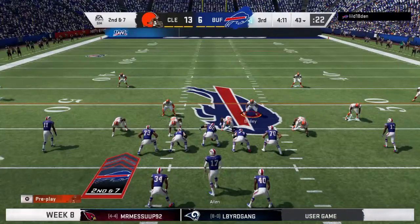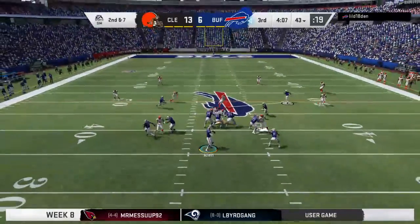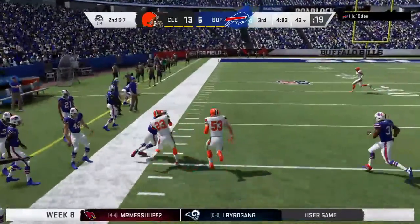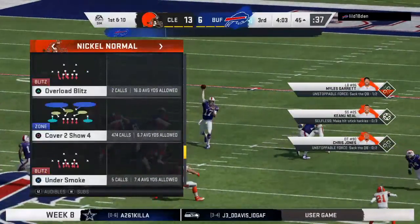See what they have up their sleeve. Set the tone, defense. Set the tone, defense. Let's go. On 2nd and 7, Allen. And a quick throw here, that's complete. 12 yards there and a first down.